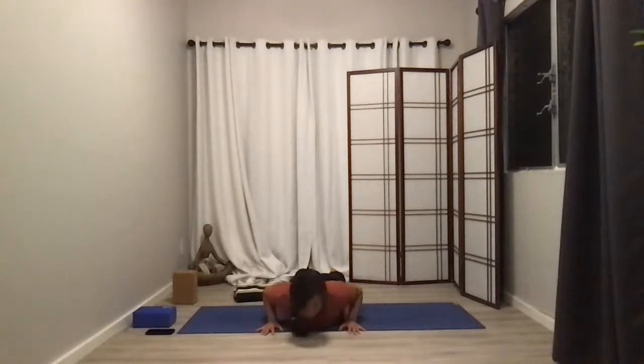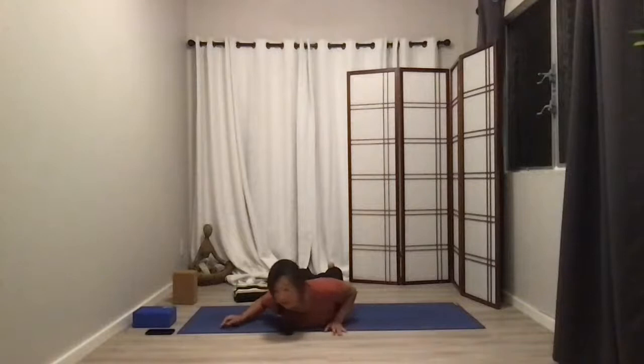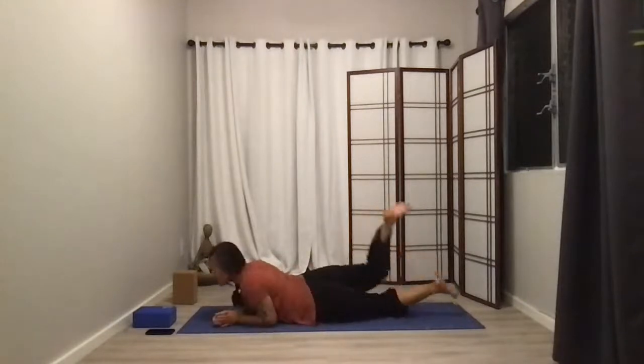Inhale, lift cobra pose, let the heart shine. Exhale to lower down. It's your choice how high or how low you go. We'll do that two more times.